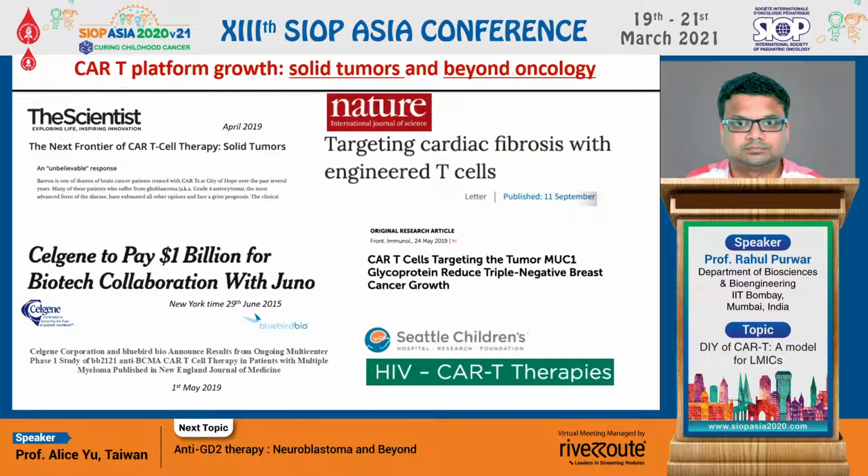The CAR T platform is making a lot of noise, probably not just for hematological malignancies, but now it is moving towards other malignancies. In fact, there are some investigational studies showing good response for solid tumors like breast, prostate, and glioblastoma. But not just oncology, it is even going beyond oncology. A Nature paper just last year from the UPenn group showed that you can treat cardiac fibrosis with engineered CAR T cells. Yesterday, the first patient was dosed with CAR M. That means not just CAR T, they made CAR macrophages and dosed the first patient at the University of Pennsylvania, right?